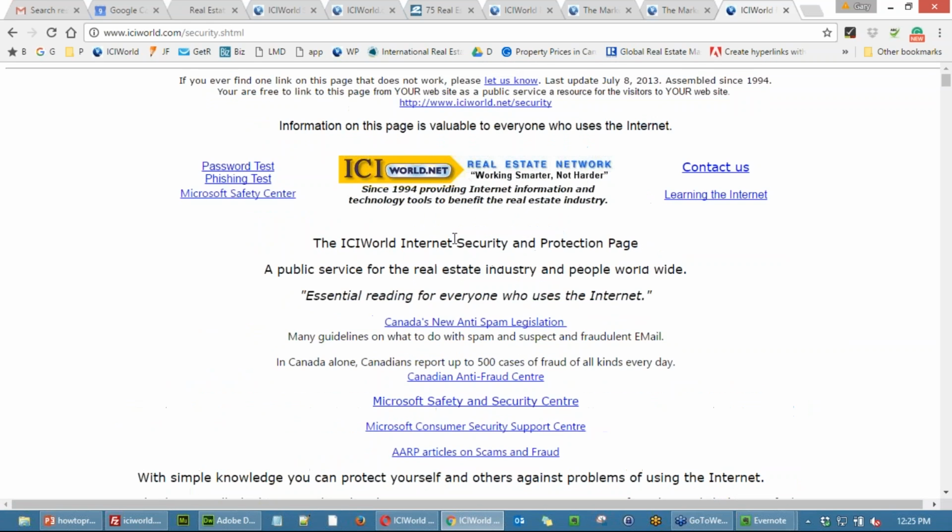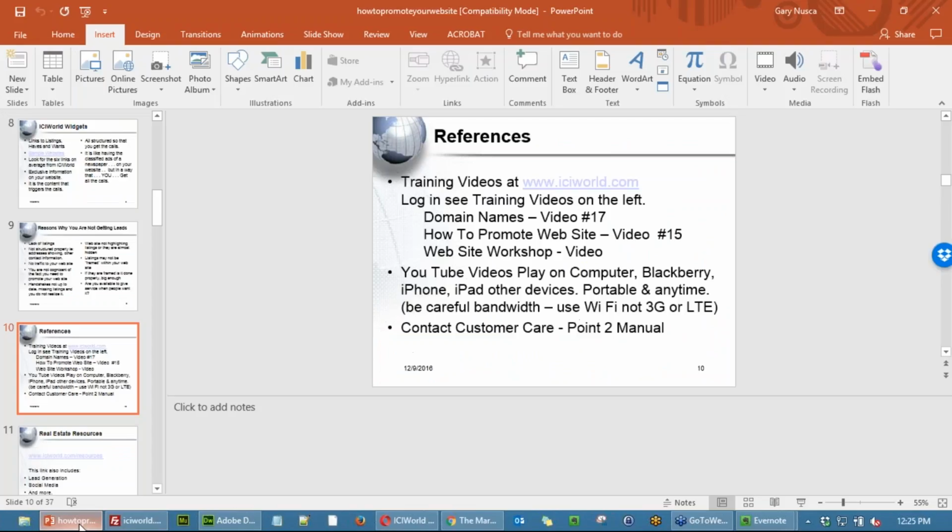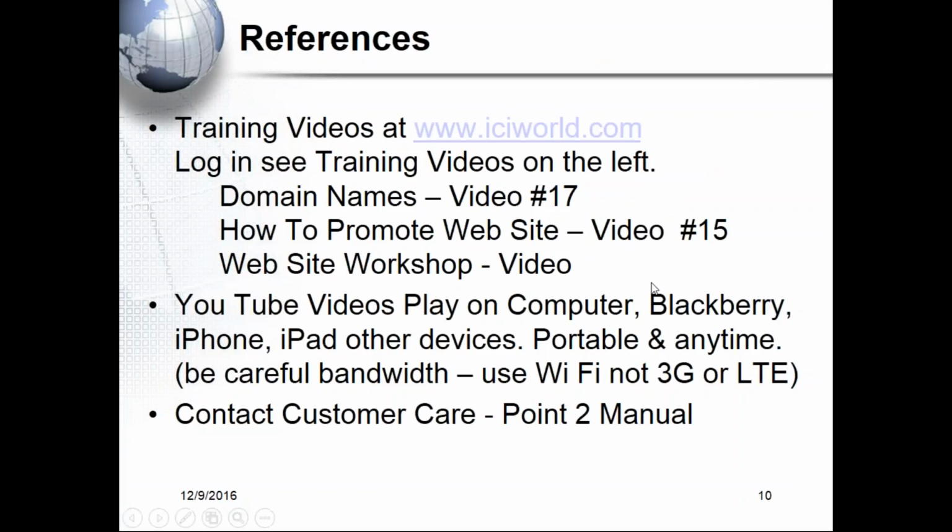But there's your password test. You should get into that. That's something else that you should have a look at, and that's for the subject of another session. Let's go back to promoting the website here. Hang on a second. Here we go. All right. How to promote your website.